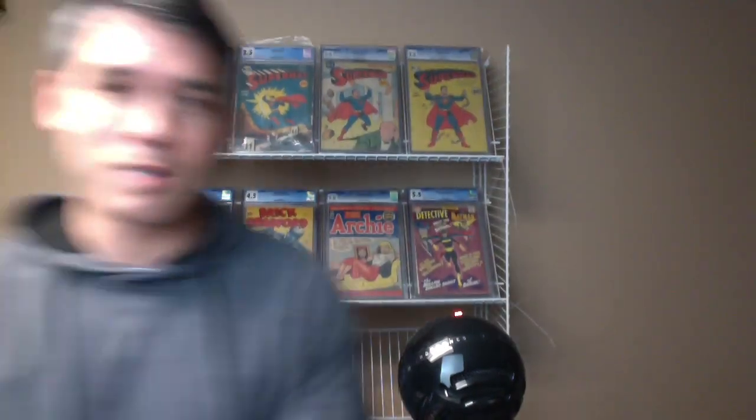Creamed off-white pages from 1970, first cameo of Darkseid. Love this book from Rogue 121. It's a white pager, 6.0 white pages. It's Flash 139, the first appearance of Reverse Flash. Great book. Got it from a really good friend in the community, Rogue 121.